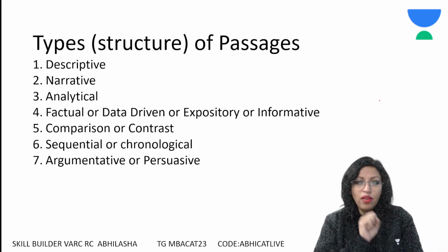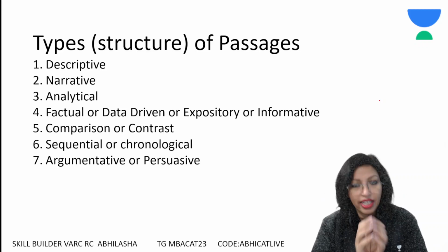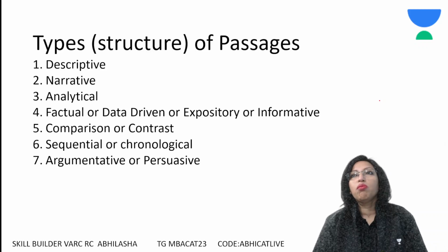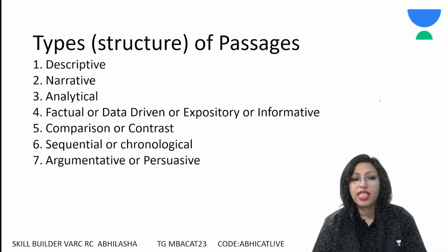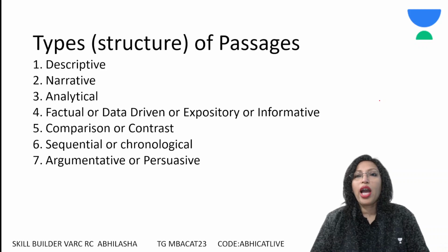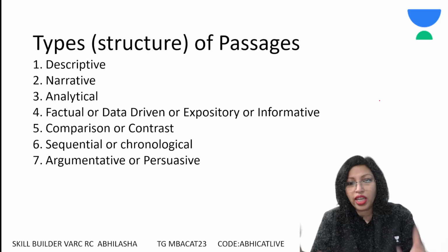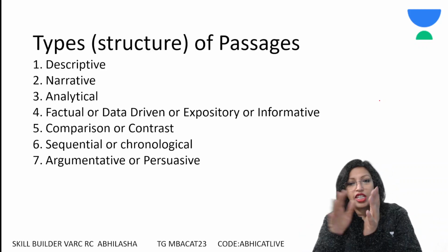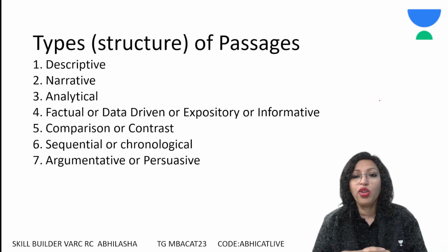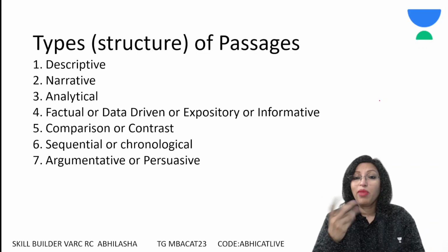Now, please understand that the structure of the passage actually depends on what the writer is writing about. Imagine somebody has asked you to write an essay on Antarctica. Well, that's going to be descriptive. If somebody asks you to write about what happened to you in your summer vacation, you're going to be talking about what happened. Where did you go? What did you see? It's going to be a narrative. You're going to narrate whatever has happened to you. So automatically the structure would become a narrative.